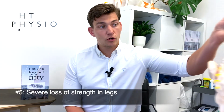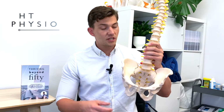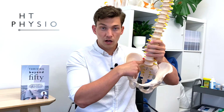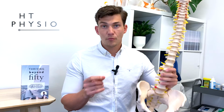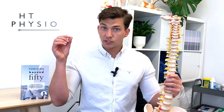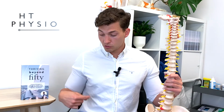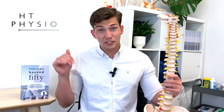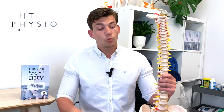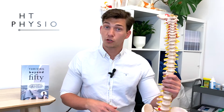Now, the fifth sign of severe sciatica that we look for is extreme loss of strength in one or both legs. So going back to the first thing we spoke about, the numbness that happens in the leg when you've got something pressing on a nerve, if that nerve compression gets even worse and it really squashes the nerve, what happens is that the muscle fibers that are supplied by the nerve don't get any supply anymore. So there's no signals going from the spine to the muscle because they just can't get through. And that means that the muscle has got no stimulus to make it contract. What that means is the muscle that's affected becomes incredibly weak.